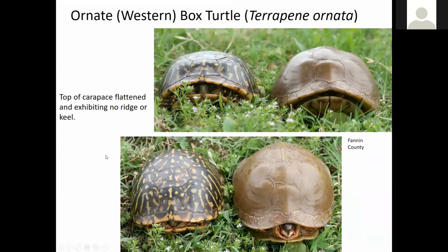The other thing that is sometimes kind of hard to tell is that on an ornate box turtle, the top of the carapace is flat. On a three-toed box turtle, it's not flat. In fact, there's often a ridge right there.